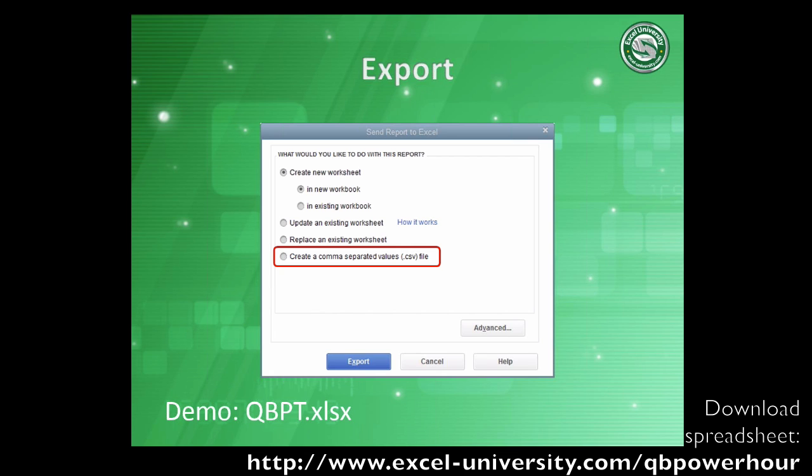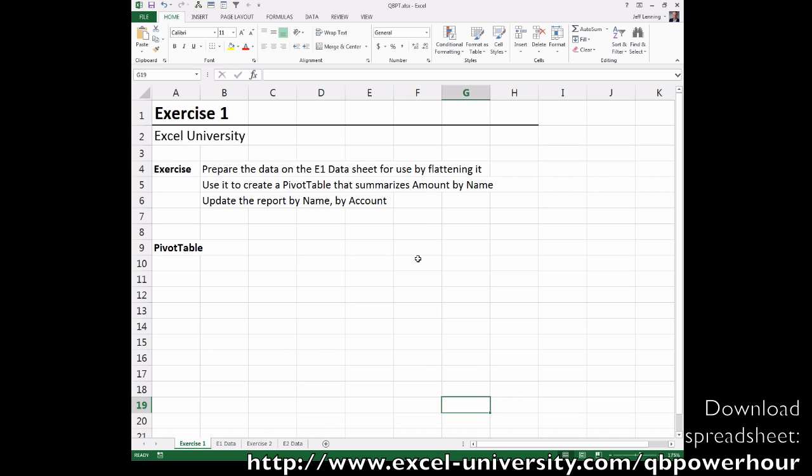When you make that selection, it sends out the same exact report labels and the same values, but in a flat format, so that all the report labels are in one column and all of the amount values are in the same column. That makes working with the data in Excel way easier and reduces the amount of cleanup we have to do. So point number one is, more often than not, when we're exporting from QuickBooks to Excel, we want to use this create a CSV file option. All right, now let me flip over to Excel to demonstrate a couple of different things.